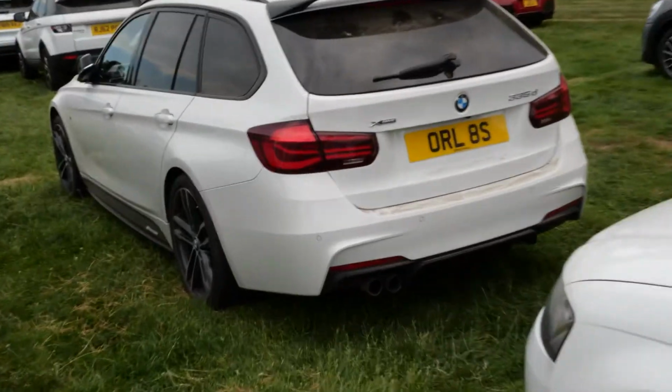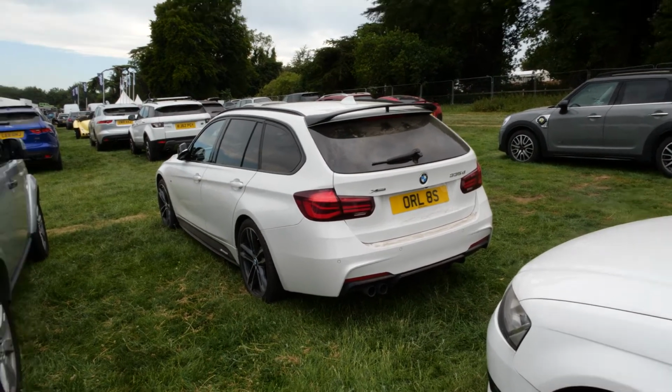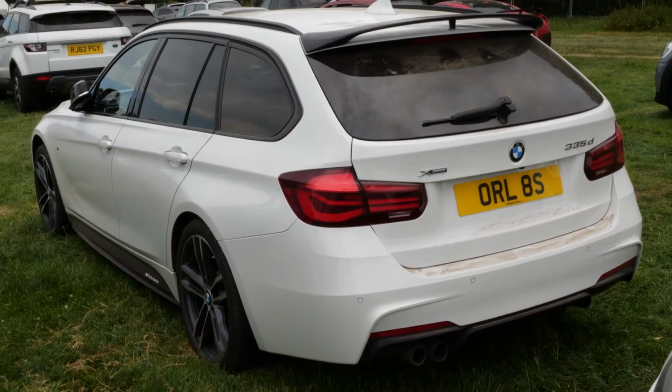Favourite sleeper of all time, the 335D. I actually had one of these for a weekend and did a road trip to Wales in it. The torque from this engine and the great gearbox combo that it's got makes it a dream to drive.